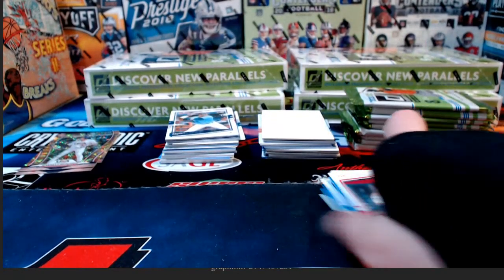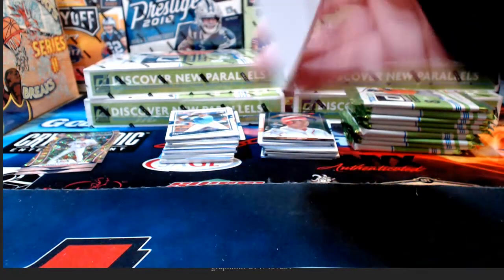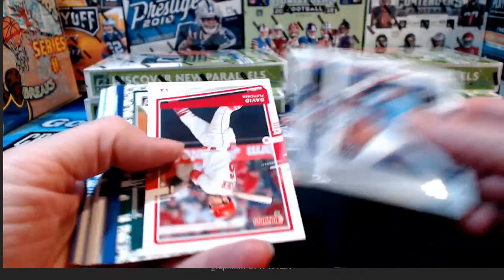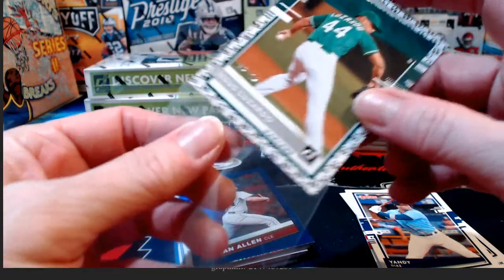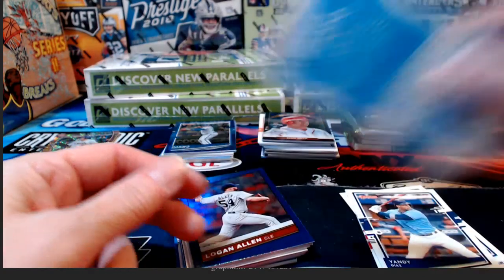Corey Seager, Dodgers. 400 and something was the numbering. Jay Rivers says it's the fan rubbing on, but why would it just suddenly start? See, that's what I don't get. It hasn't been doing that. So is it wearing out or something? Is that the deal? I'm going to have to replace it. Jesus Luzardo, that is numbered to 25 for the Oakland A's.